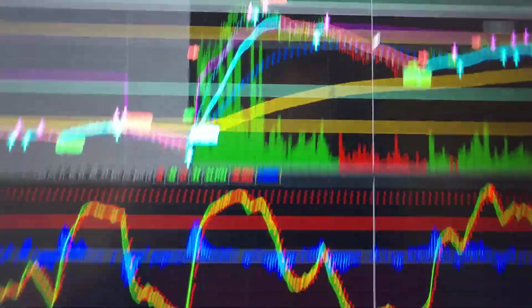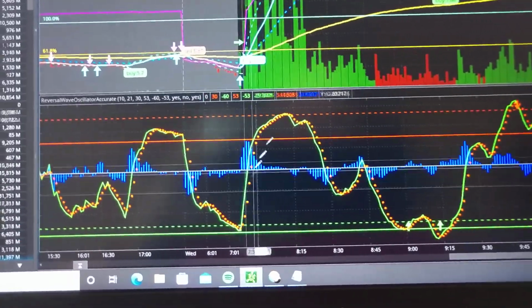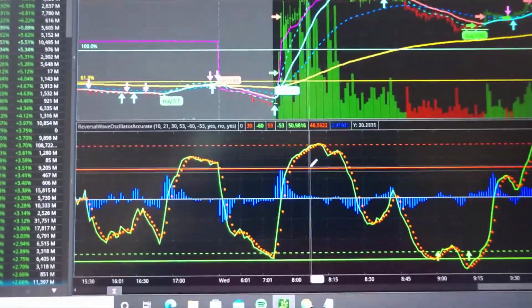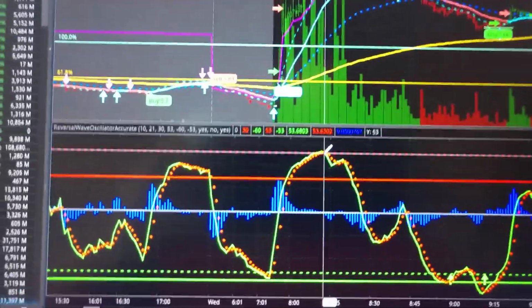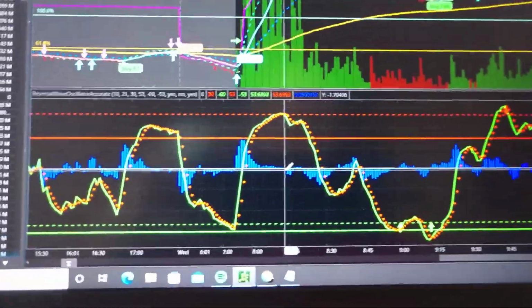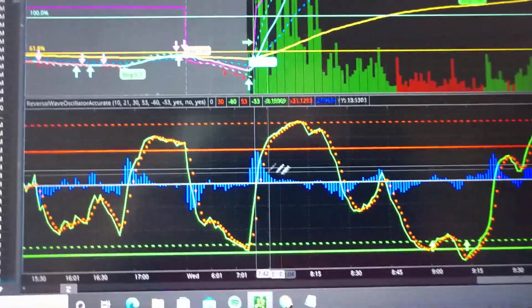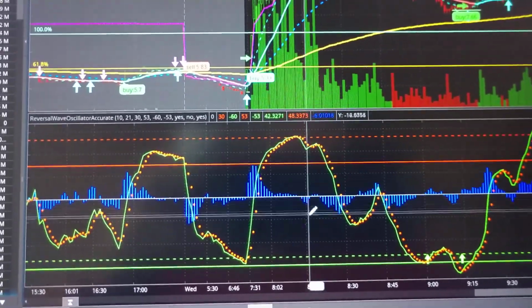And then it just started, it was overextended, and that brings me to showing you this little indicator. I've used this for years. I just like to show you some of the tools that I will use from time to time. And this one is really helpful in exhaustion. It'll show you exhaustion levels, reversals, turnarounds. It'll also give you entries and exits using these blue bars when they're above the 0 line or below the 0.